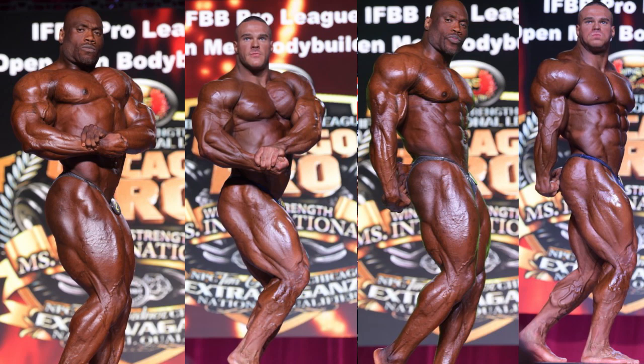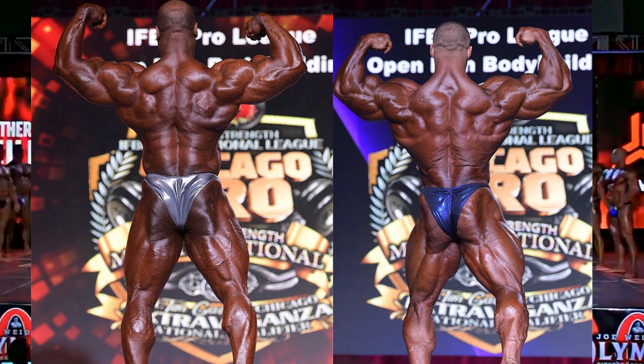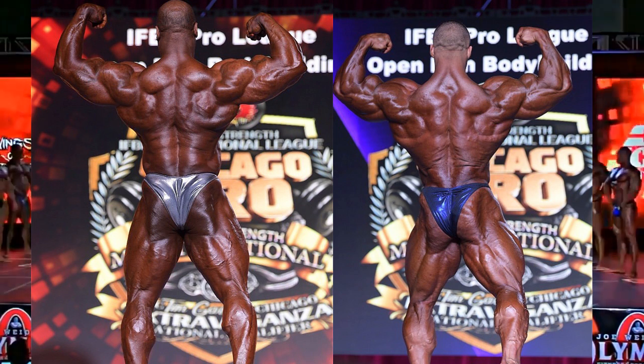Now, the big thing is that when you turn them around, the difference in conditioning, the difference in detail, the difference in size, top to bottom, calves, hamstrings, glutes, arms, shoulders, back, it is literally night and day. Nick Walker just washes Max Charles. It's not even funny. He just has too much going on in the back for Max to even hang, in my opinion. Max's biggest weakness is his conditioning.